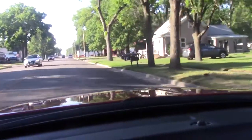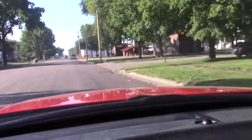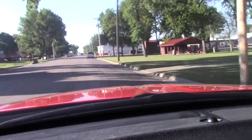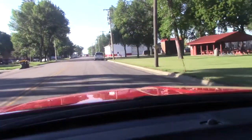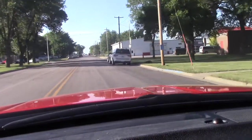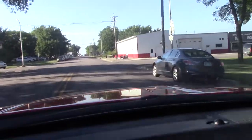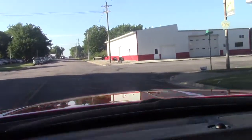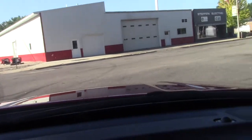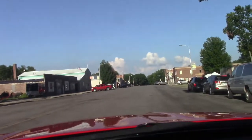Oh, here's the city park. Middle Street. Okay, and I'm going to turn right here onto Main Street. Okay. This is where I'm going to be speaking tomorrow.